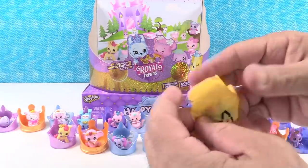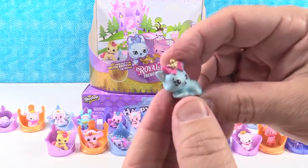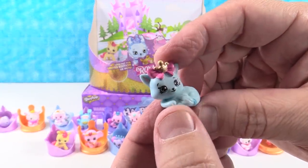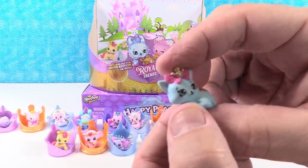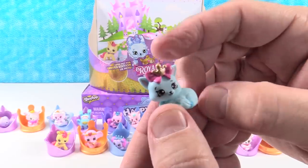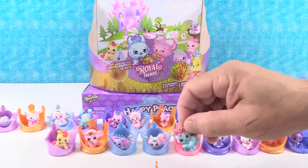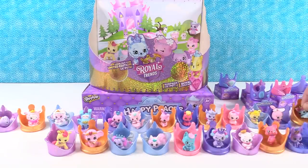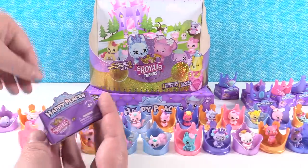Next up. We have about 10 packs left, it looks like. Oh, look at this adorable little fox kitty. That's Princess Whiskers. It's definitely Princess in the cat category. All right, Princess Whiskers. That is adorable. Like the soft blue color and that big pink bow. That one reminds me of our kitty Ella. Yeah. Okay, a pink crown, a pink bed.